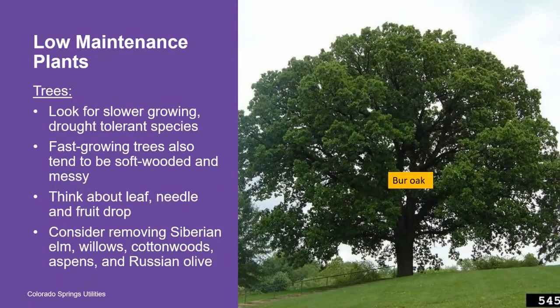As far as trees go, like I said before, you want to look for things that are slower growing. Typically, if low maintenance is a priority for you, you want to think about the leaf, needle, and fruit drop. So if you don't want to deal with pine needles, obviously don't buy pine trees. You want to think that through. A lot of people want crab apples. Well, if you have crab apples, you're going to have crab apples falling from the trees in your yard, and that's going to be a maintenance issue at some point. So think those things through. Don't just prioritize having those flowers and then forget that you're going to have fruit dropping in your yard that you're going to have to clean up.